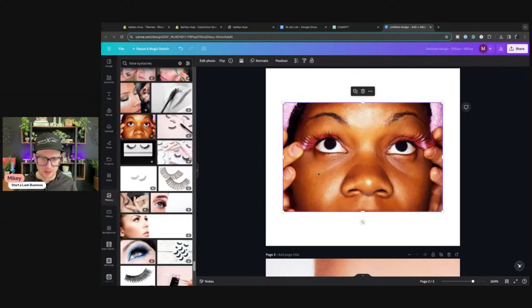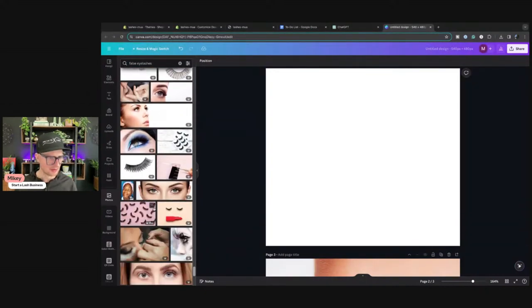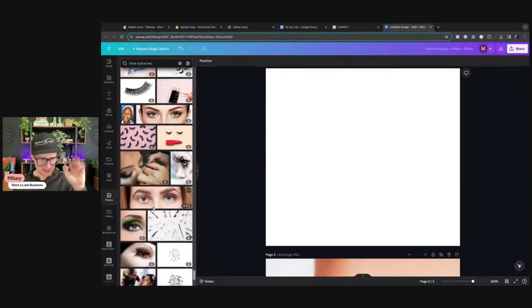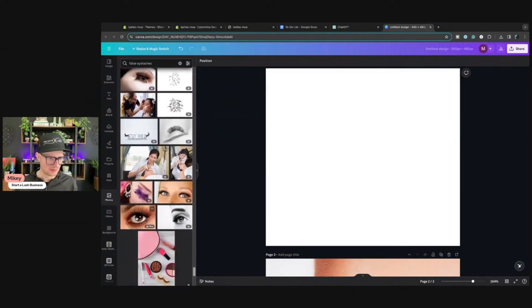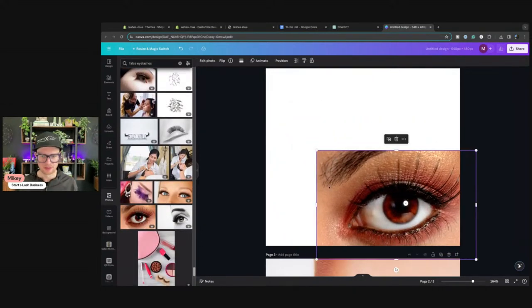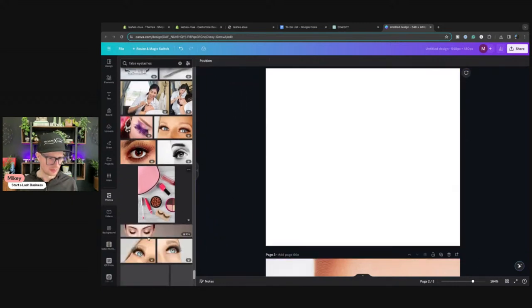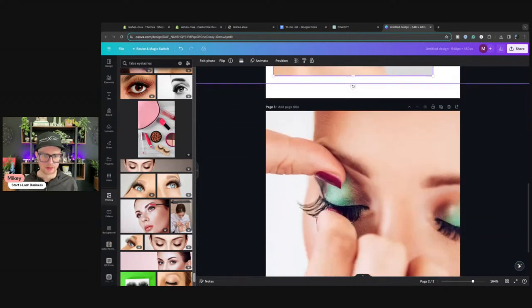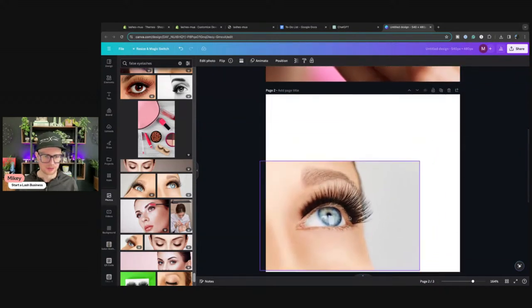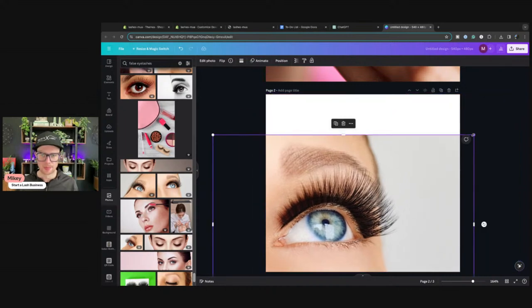What's this one? Oh no, those are color lashes. Are you guys into those color lashes where the actual lash has a color? Not a fan. Okay, so that's fine. Just something really dramatic. Okay, so that's too close. Why am I struggling over here? Okay, so it's just going to be some close-up shots. That's fine. We got to keep this thing moving.